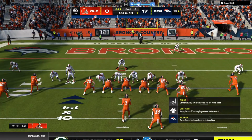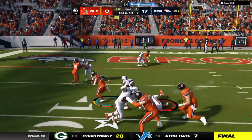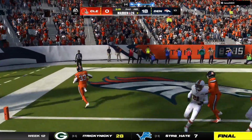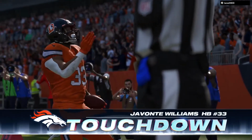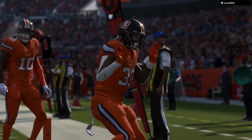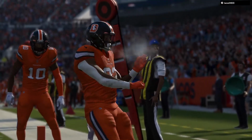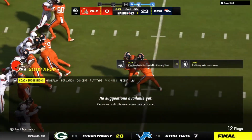First down and 10 yards to go. From the gun, it's a run for Williams. And he is into the end zone for a Denver touchdown. Javonte Williams on his way to a monster game. 3 first-half touchdowns. And the Broncos are able to add on to their first-half lead.